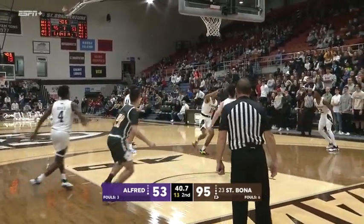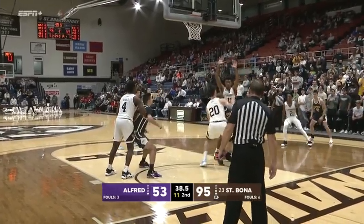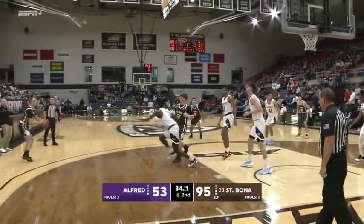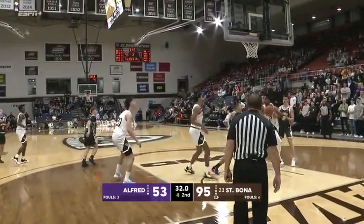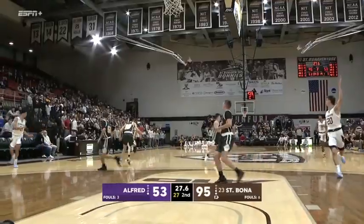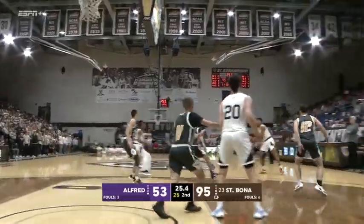I mean, if you're the Saxons, what are they going to take away from this? What are the positives they'll take away? They held the Bonnies. It was 27-22 for a stretch before the inevitable took place. I mean, they battled them tough for a while, and they played hard the whole way through.